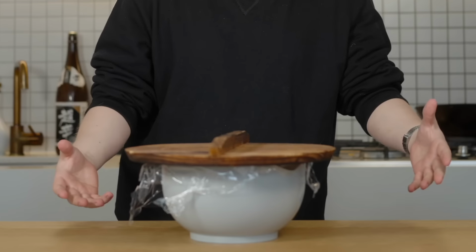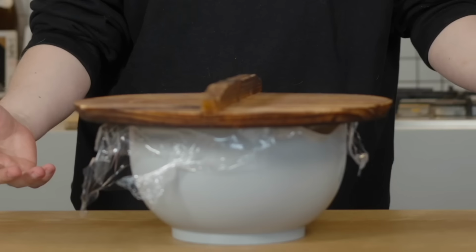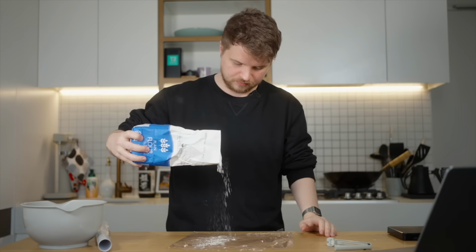Anyway, let's get back to the croissant. So the recipe said to leave it for 30 minutes. This is at least a couple of hours later. Will that mean the yeast had too long to sit around?